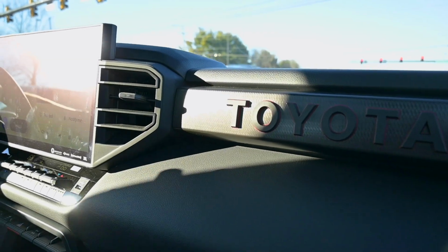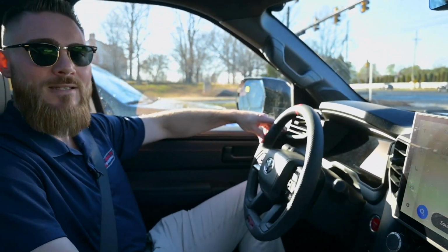And being a new Toyota, purchasing from us over at Toyota of Cool Springs, you do get a lifetime powertrain. Toyota Care, you get 2 years of maintenance, and both of those are transferable to any Toyota nationwide.